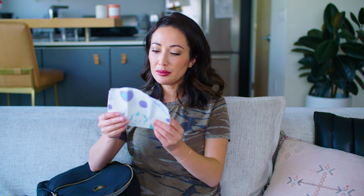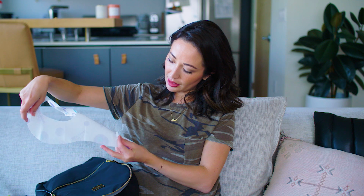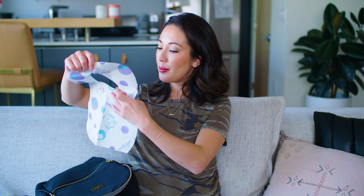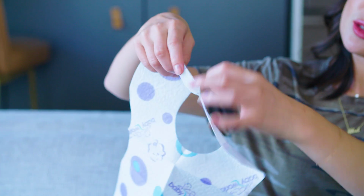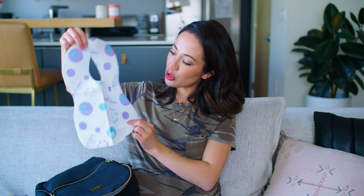These are genius. Something else you wanna always keep with you. These are disposable paper bibs. They're really great. They actually have even like stickies. So you can pull this sticky side off, stick it to your baby's shirt so that it stays in place. And then they open up a little bit too, and it's got stickies on this side also. So when you rip it open like this, you can just stick it together around your baby's neck.